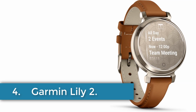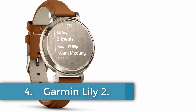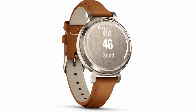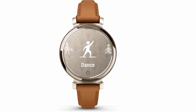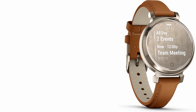Number 4. Garmin Lily 2. The Garmin Lily 2 is a stylish, compact smartwatch available for Android and iOS devices, designed to enhance your look with its unique patterned lens that reveals a vibrant touchscreen display with a simple tap. Featuring a metal watch case and a silicone band available in 2 color options, this smartwatch merges fashion with functionality.